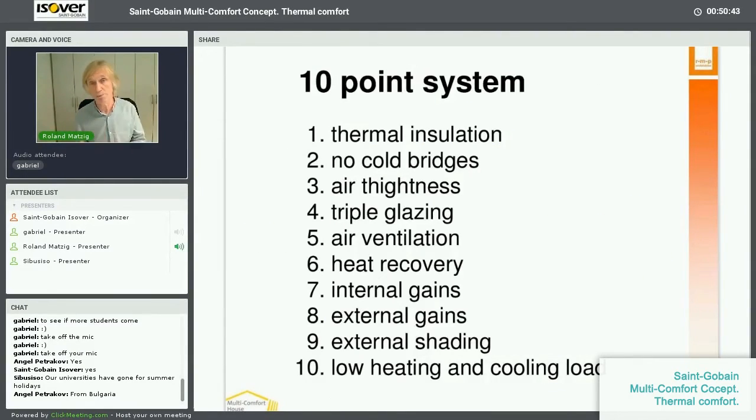So the 10 important points are thermal insulation, easy to do because it's just insulating all around the house, but then no cold bridges, second very important part. It's not just putting insulation in place, it's especially putting the insulation in place so you have no cold bridges left. Airtightness envelope, triple glazing, and ventilation, MVHR system.